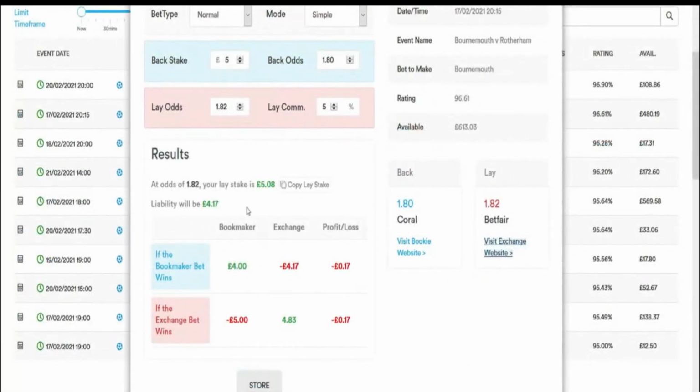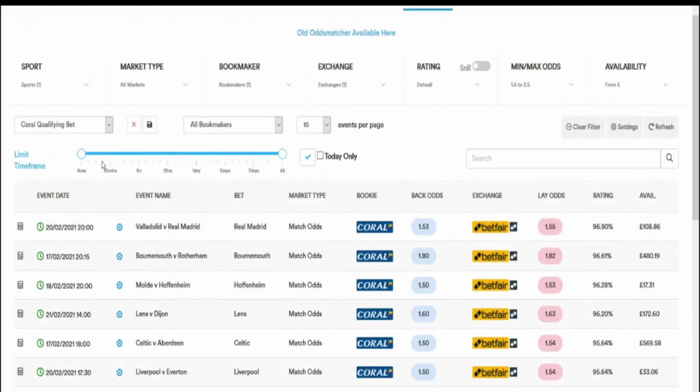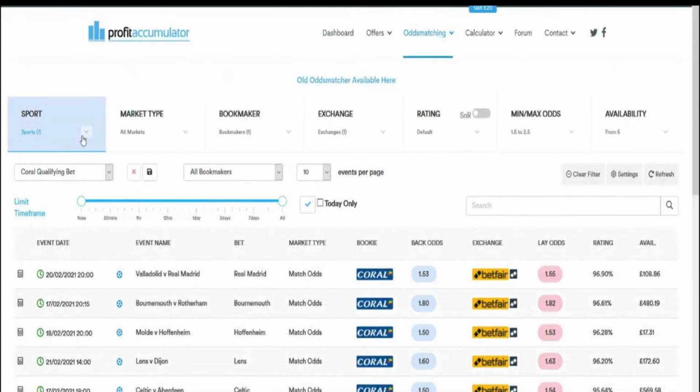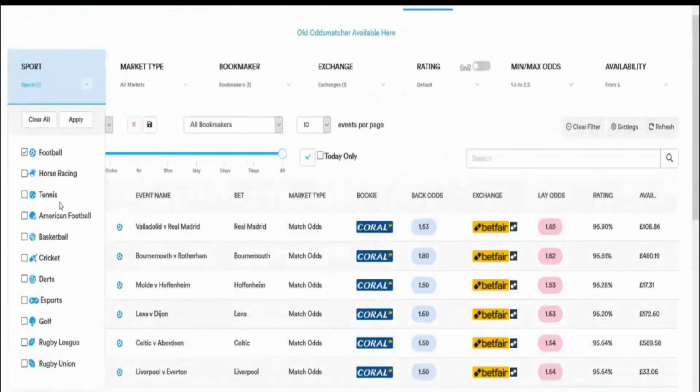So you really don't need any betting experience or sports knowledge. You're just looking for closely matched odds. So this is a tool that you'll be using quite a lot. As you get more experience, you can narrow this down and make it really work for you. As you can see here, we've got a whole mixture of all sorts of games and leagues and all sorts of things going on there. You can actually narrow this down to specific sports here if you wanted to.